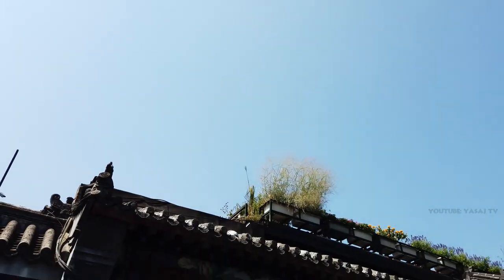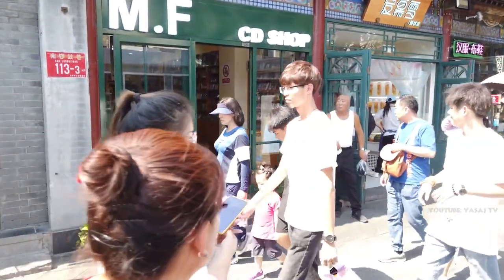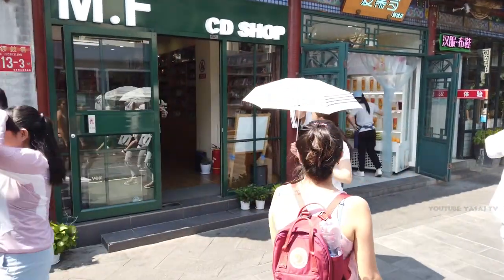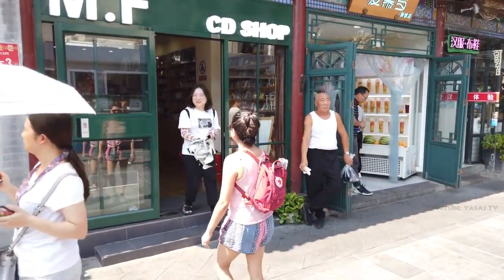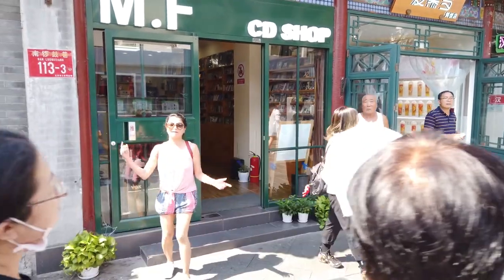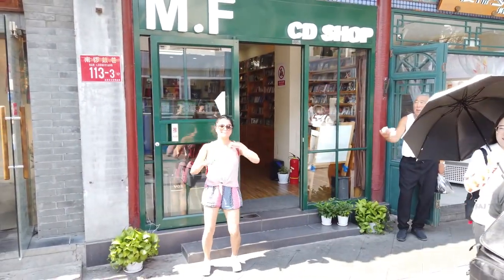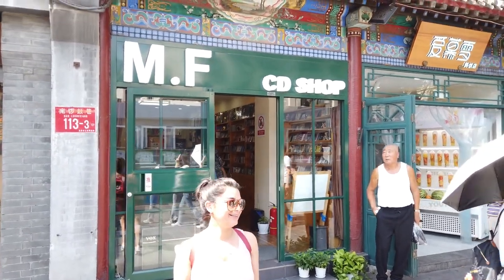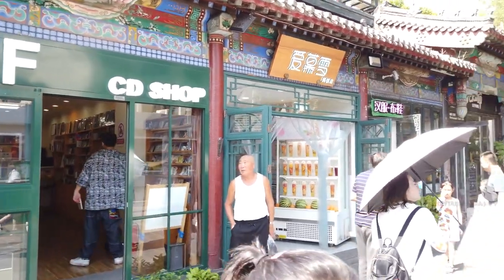Nice. So, we found this CD DVD shop playing loud Western style music. So, we just being. Yeah, go for it. And she just started to dance. Good job.